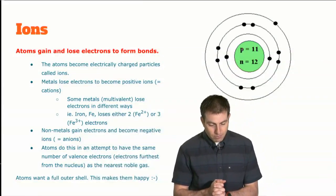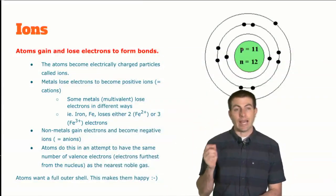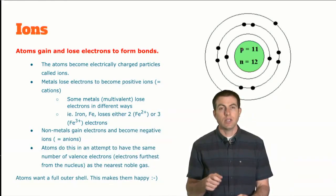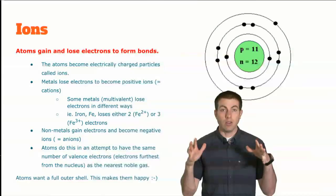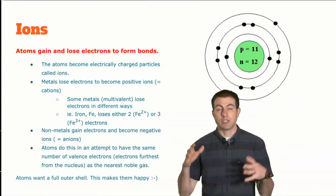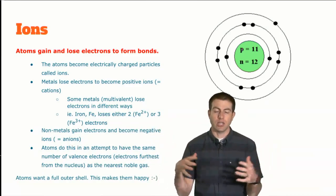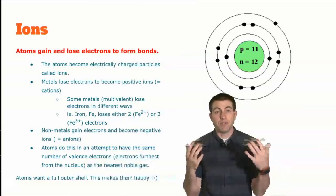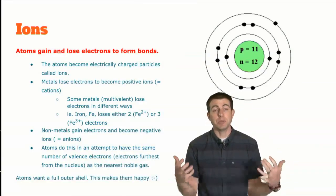So sometimes atoms will lose or gain electrons to make their outer shell, which we call a valence shell. The last shell in a Bohr model is called a valence shell. Sometimes they're going to gain or lose electrons to have a full outer shell, to become happy.